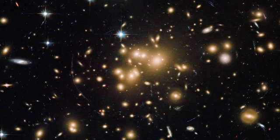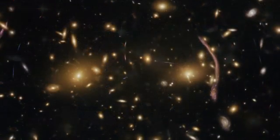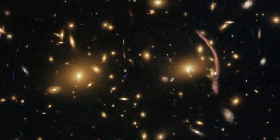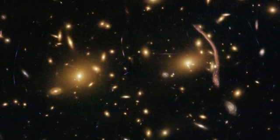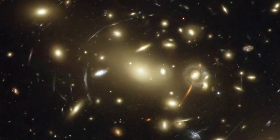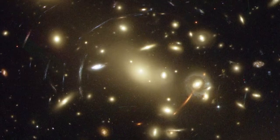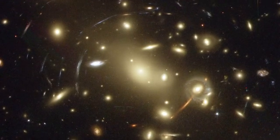These galaxies are so distant that the light Hubble has captured from them was emitted when the universe was just 500 million years old. These distant galaxies, some of the first to form in the universe, offer astronomers a glimpse of the conditions in the early universe.